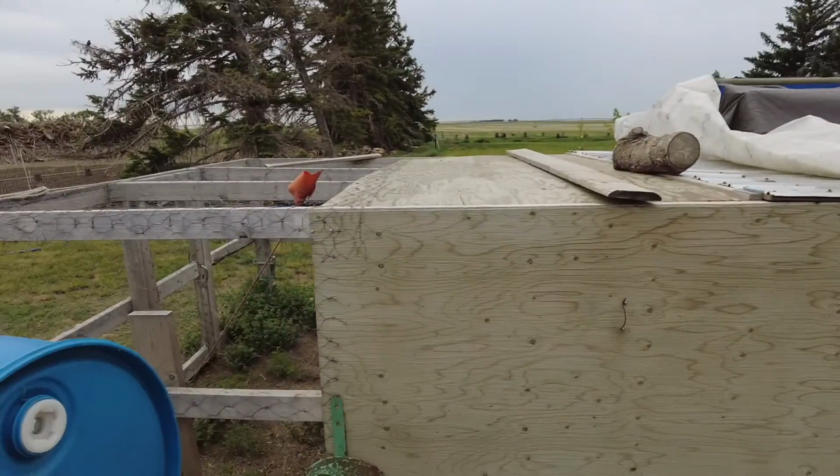We're supposed to be getting rain the next 2 days, so I am hoping that we can get the outside shelter set up and then move them out after the rain, but we'll see how far we get. So I'll just show you guys.